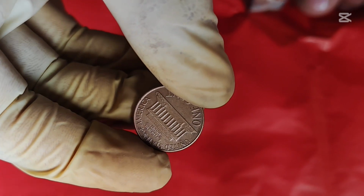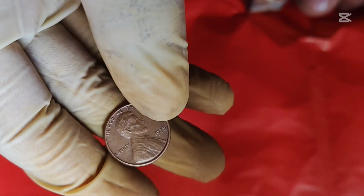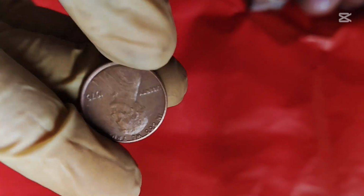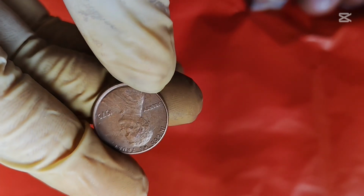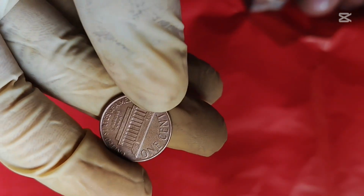So how can you check if your 1975 penny is valuable? First, inspect it under a magnifying glass or jeweler's loupe to spot any doubling, off-center strikes, or unusual distortions. If the coin appears uncirculated and has full red luster, it is likely to be worth much more.